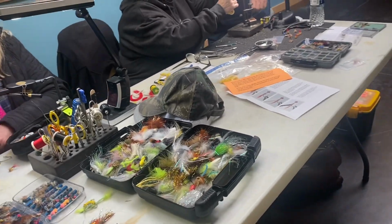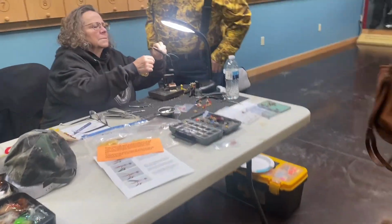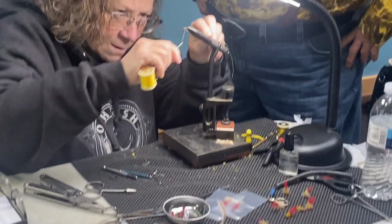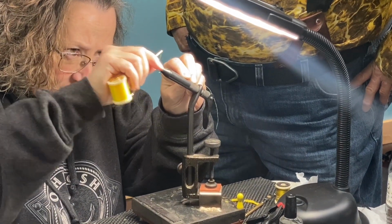Another thing that they had going on for this festival was teaching people how to tie flies. And you can see there was a lot of interest in that.